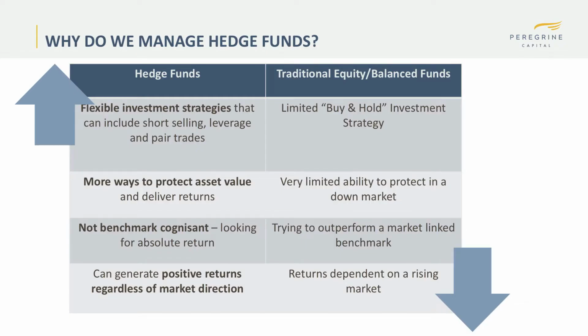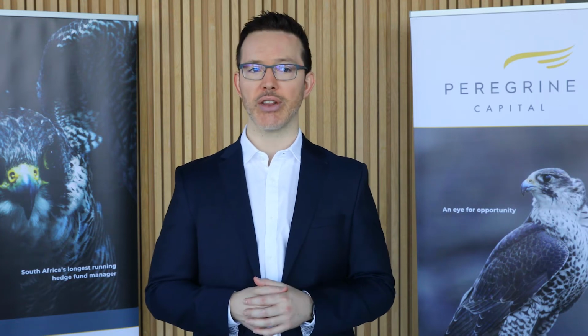Let's now get on to why we as a business have chosen to run hedge funds and not long-only money. And I'll give you some of the key distinctions as part of this discussion. Firstly, our strategies are much more flexible, with a wider variety of different investment strategies we can utilize to generate returns for our clients. Long-only asset managers are limited to buying and holding a share they like. If they don't like a business, the best thing they can do is to not own that business. As a hedge fund, we can also do that, but additionally, we've got the tool to bet against a company that we think will underperform the market. We can use shorting and put options to express this view.